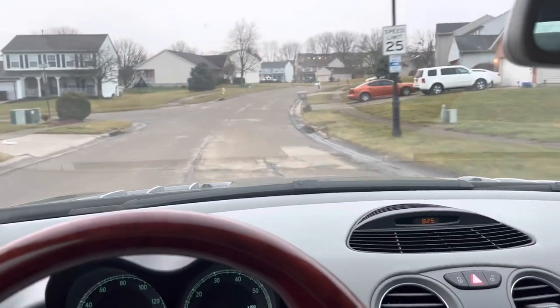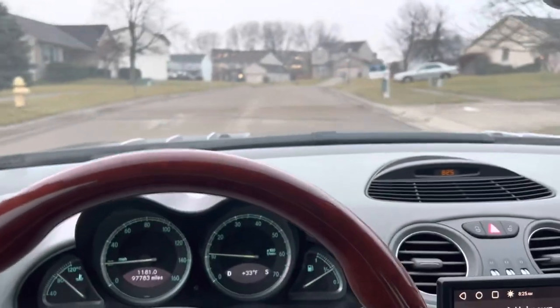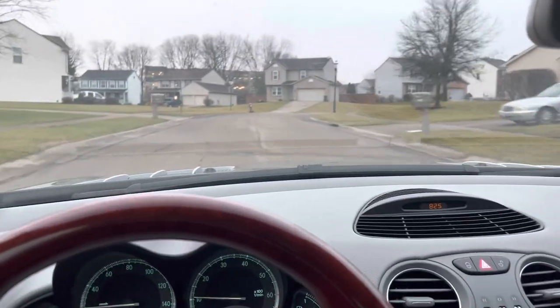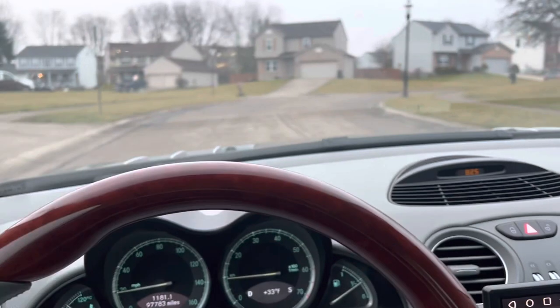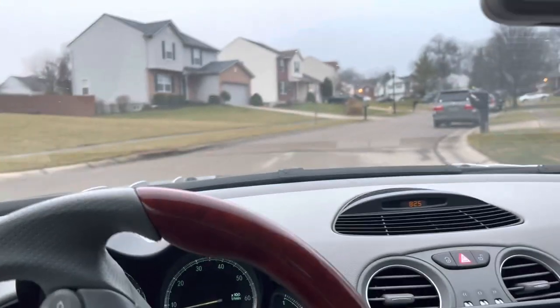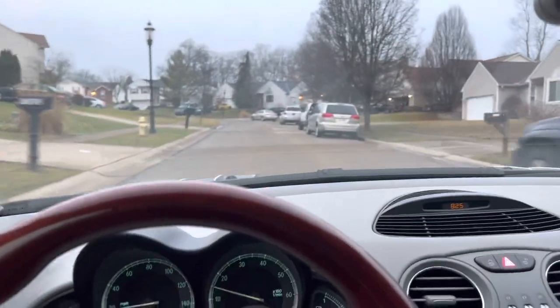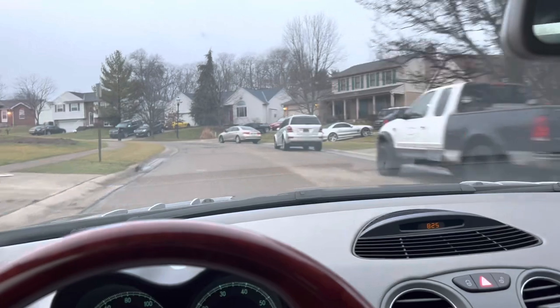Don't go too soft. It will bounce a little bit. So now I'm going to suggest 24 in the front. I'm going to suggest 18 in the back. Yesterday I said 20 in the back. Today I'm saying 18 in the back. Yeah, it's a good ride.